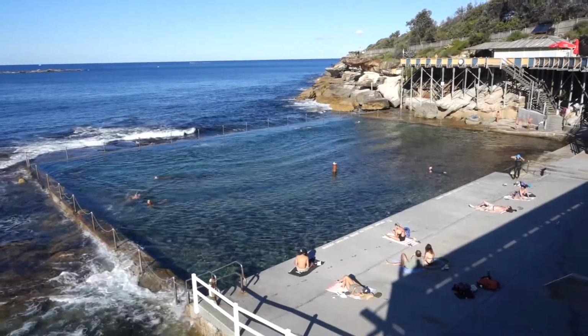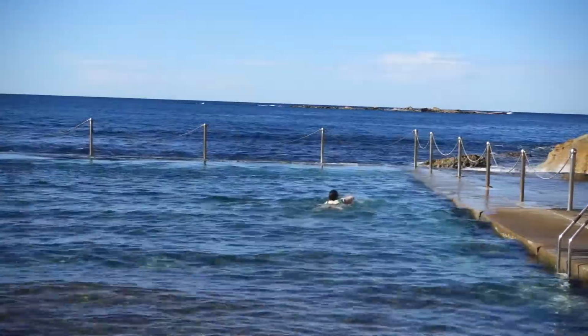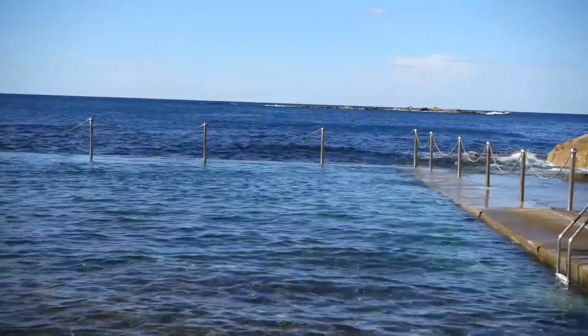So the water's a little bit chilly when you first go in, but it gets comfortable very quickly, and it's such a beautiful day that the sun will warm you up if the water doesn't. That dip in the bath was very refreshing. It doesn't quite feel like being in the ocean, even though it's ocean water, just because the waves don't really hit you at all. They come over the edge of the pool, but by the time they get to you, they're nothing.